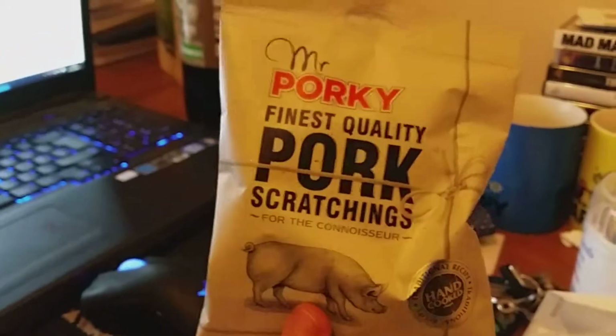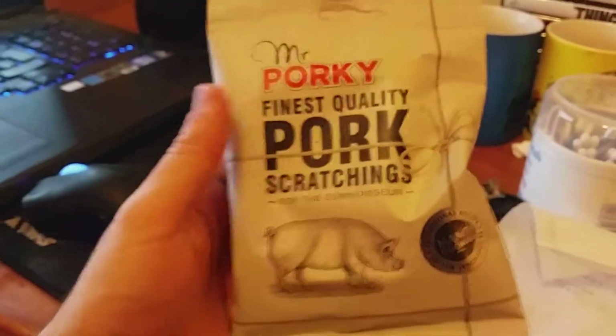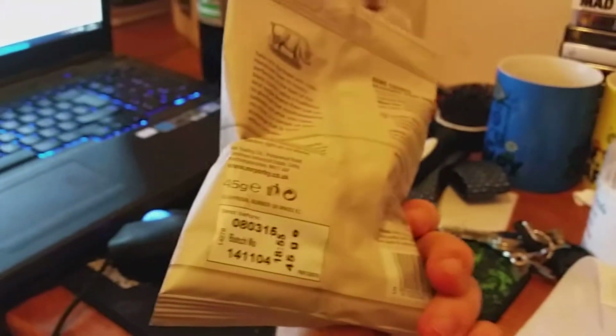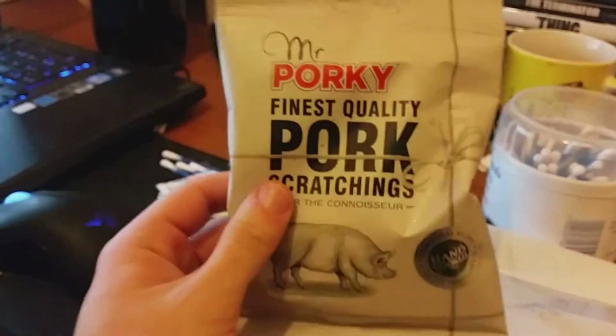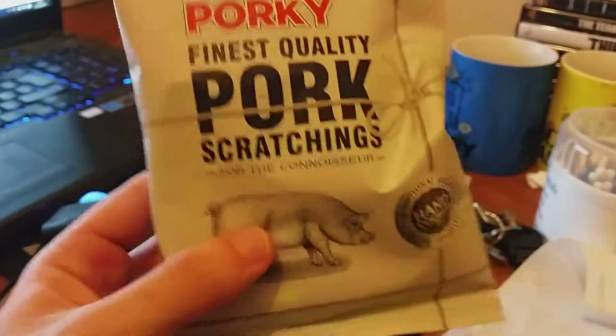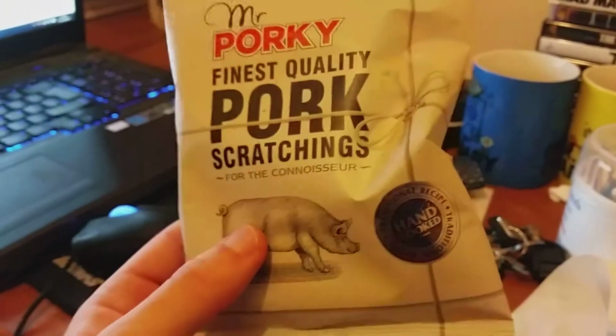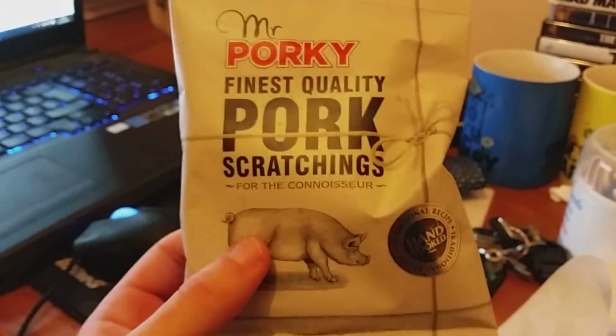Guess how much this bag cost? Have a guess. £1. Yeah, £1 for this. £1 for 45 grams of finest quality pork scratchings, hand cooked. How could you possibly have finest quality pork scratchings? Pork scratchings are pork scratchings. They're bits of pork that were left over, cooked, and then they're really hard or jellified, and that's about it.